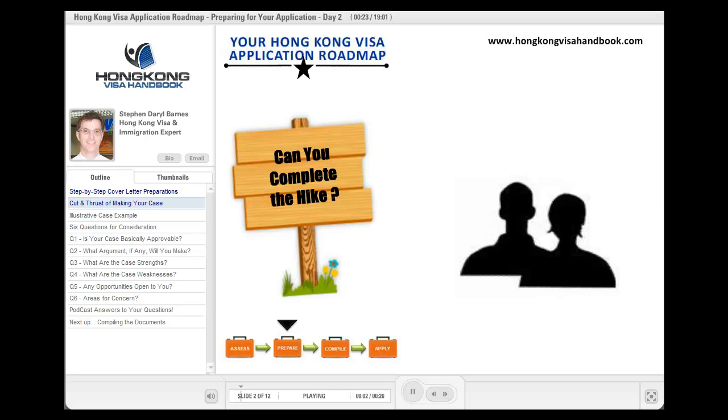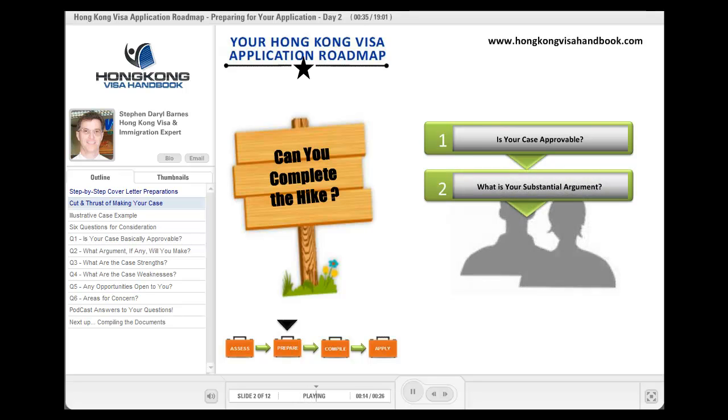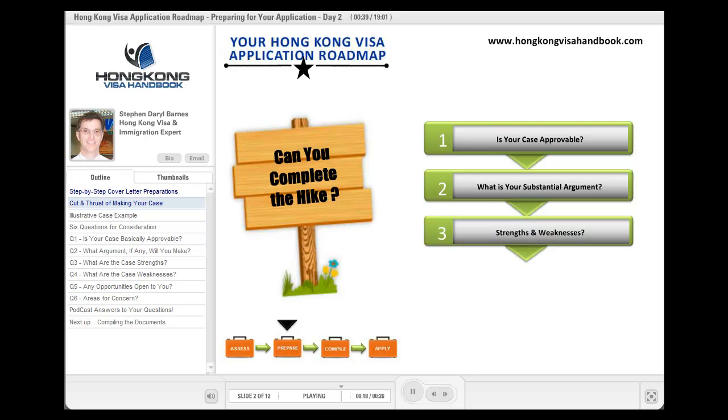For our session today, we will go through how to go about preparing for your Hong Kong visa application, looking particularly at the essential issue of case approvability in your circumstances, identifying the argument, if any, which needs to be made, recognising strengths and weaknesses which exist in your application, and understanding and addressing any causes for concern.